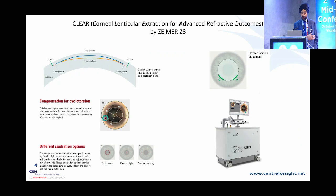So this is the CLEAR, which is the corneal lenticular extraction by advanced refractive outcomes. I will not talk much about it, but this is what Dr. Bharti will be talking about. So this is the machine. The advantage of this is that this also has the femto cataract in it, and it is a portable machine. So these are the two advantages. The rest, vis-a-vis how it works, etc., I'll leave to Dr. Bharti.